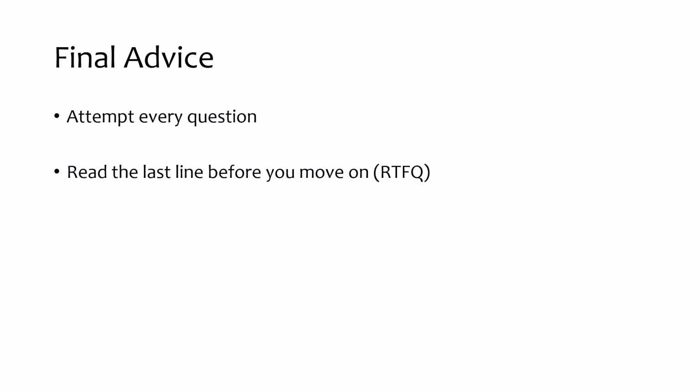Final bits of advice in terms of exam technique, and these are things to consider as you do practice papers tonight, as you answer questions tomorrow, and most importantly, while you're in the exam. Firstly, hopefully it goes without saying at this point, but attempt every question. Don't leave anything blank. Blanks are guaranteed to be 0 marks. Any guesses you get down, you'd be surprised. There's always an easy mark, remember, on the higher mark questions, so do just give them a try.